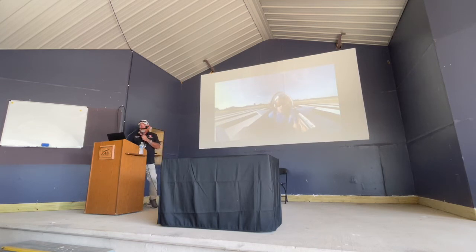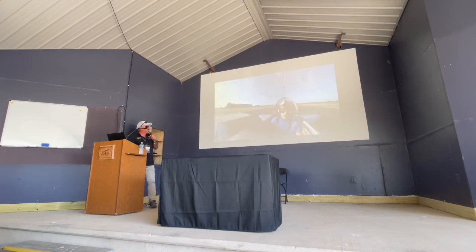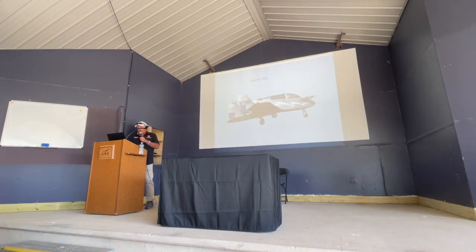I'm looking over my shoulder at the chase plane, and I've done all the high-speed taxi tests, all that stuff. This is the very first takeoff. I'm scared to death. I've never flown this plane before. There went the 1,000-foot bars. 1,250 feet, my first takeoff. That thing goes. Getting used to the roll feel, kind of finally settled down. It was really, really cool. So there was the first flight.